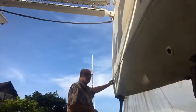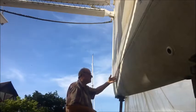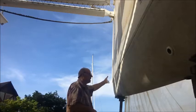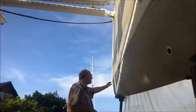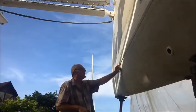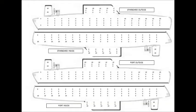The moisture problems I was having in the last 6 videos, I've solved that by using the wet and dry vacuum to vacuum out the moisture through holes that I drilled in the hull, and you can see where I'm pointing to the join between the hull and the deck, and here's a diagram of the areas of moisture.